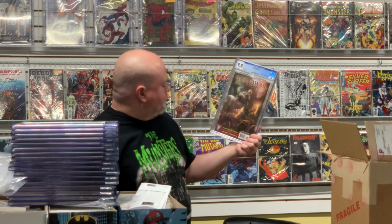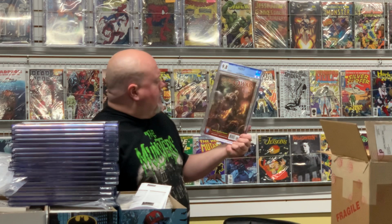And last but not least, God of War number one. I was able to sell one and two; this was only a two-issue run series under the Wildstorm publishing. Having one and two side by side, these should sell pretty well, both in a really high grade. I mean, you can get a 9.9 and a 10.0, but it rarely happens. A 9.8 is about the best you can root for.